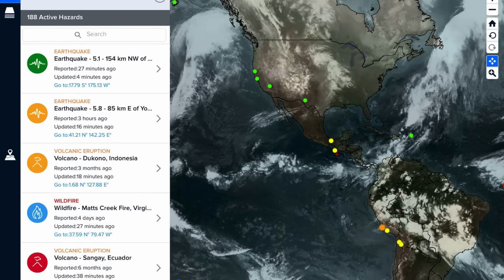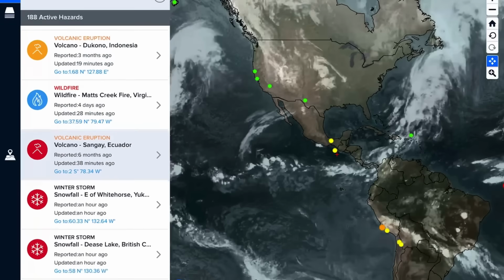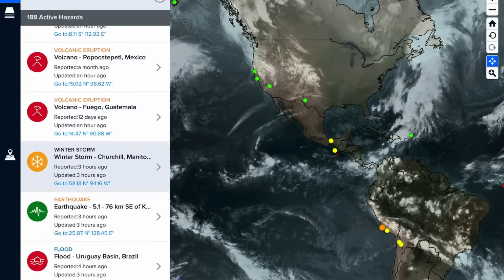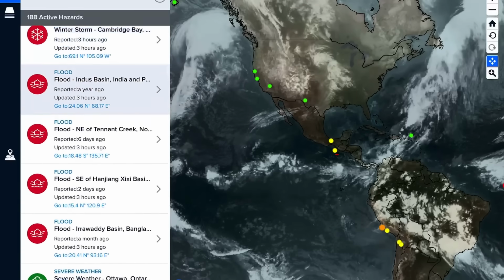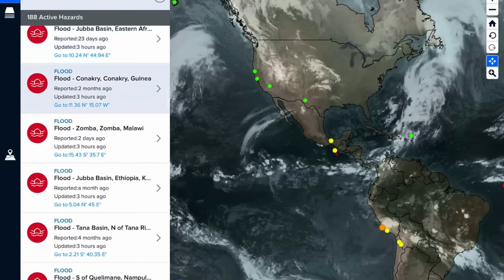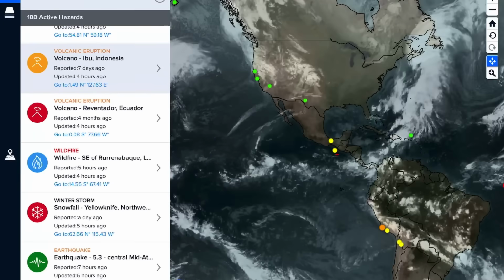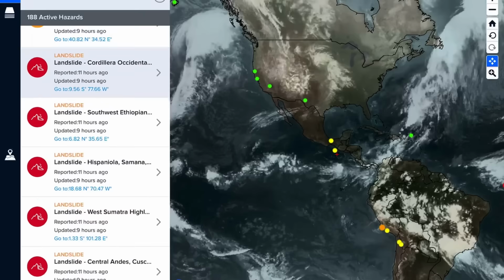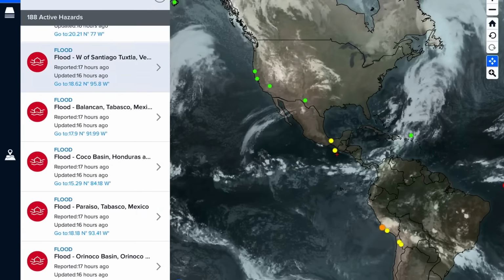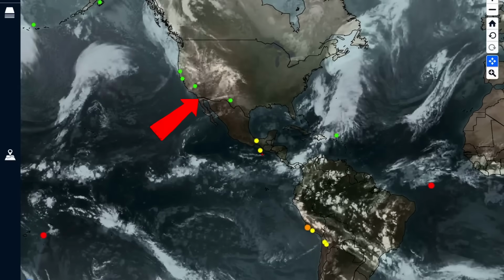Now let's have a look at the Pacific Disaster Center showing the most recent satellite imagery and as well the most recent volcanoes getting updated. Got volcanoes in Indonesia, Sangay in Ecuador, as well as Semeru, Indonesia, Popo in Mexico, Fuego in Guatemala. Lots of flood alerts here through parts of India, Myanmar, coastal regions of Africa. Got Sabancaya in Peru, Reventador in Ecuador, Ibu, Indonesia. And no new volcanoes to really talk about right now, so no volcanic activity report today. Just reporting the most recent volcanoes getting updated, and that's about a dozen today.